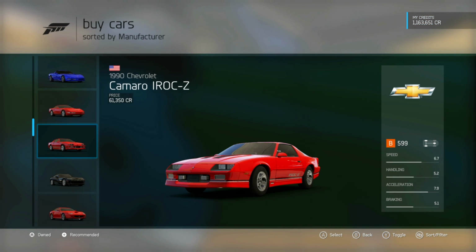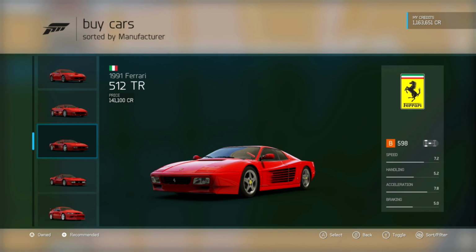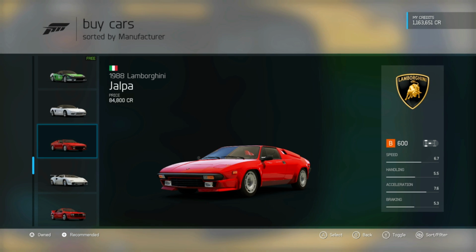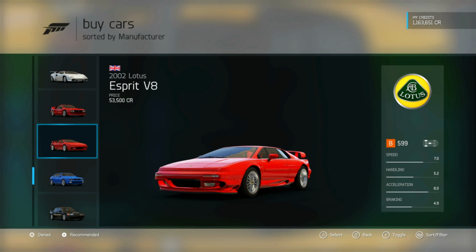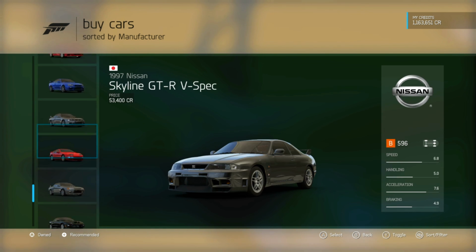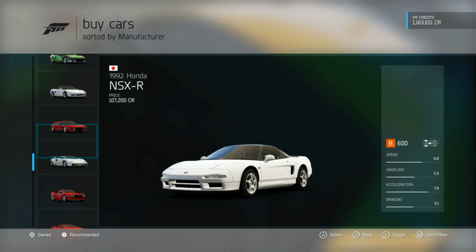Oh, man, there's so many options. Oh, the Viper. Oh, this beautiful Ferrari, the 575M. One of my favorite Ferraris. The Stang looks cool. Hey, look, this car is free. I'm not gonna get it this time, though. Oh, what's this? Lamborghini Jalpa? I've never even seen this car before. There's the Countach, classic Countach. Oh, the Lotus Esprit is one of my favorite cars of all time. Oh my goodness, the choices in this is ridiculous. The Skylines, the Supra, there's a Supra. Oh my God, there's an old Volvo wagon. You know what? I really like this Audi wagon.